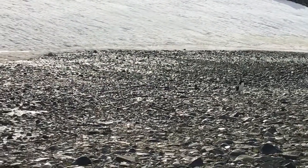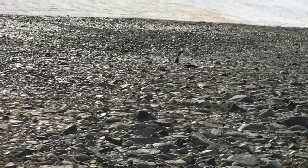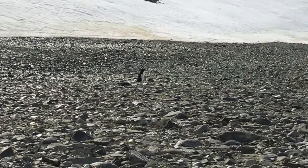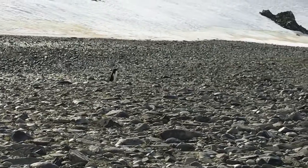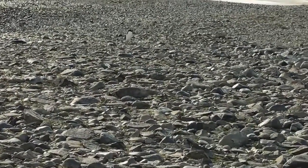See in the picture, there's a little bit of the snow, a little bit of water running through the rocks. It's kind of glistening as it runs. It's very pretty. There he goes.